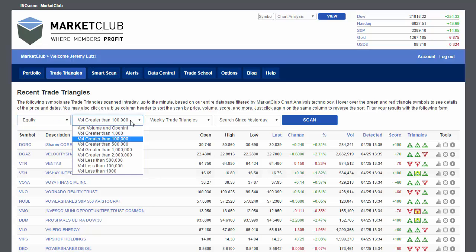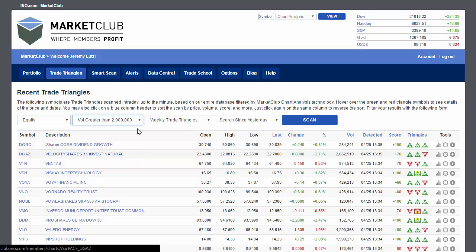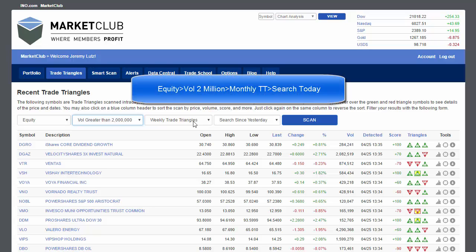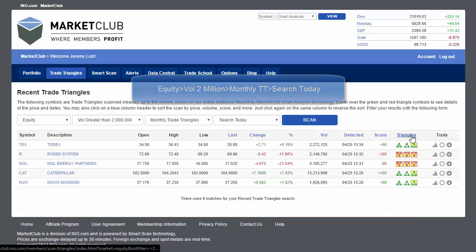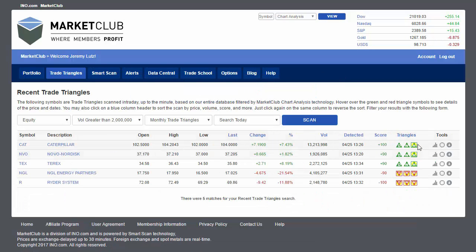And what we're going to do is keep our first drop down menu here at equity. And we're going to change this to volume greater than 2 million because you want to trade stocks that have some liquidity to them, which offers you protection and they don't get manipulated as easily when there's lots of volume. Monthly trade triangles, and we're just going to go ahead and search today since we've had a big day in the markets today and see what we get. And here we go. We have a couple new stocks hitting new trade triangles today.